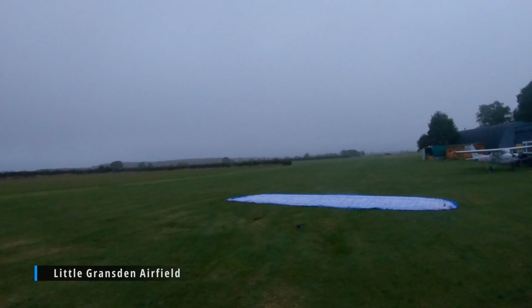If you want to have a nice, calm, peaceful, enjoyable paramotor flight, don't do this. I came here a couple of weeks ago at 6:30 and it was a lot brighter than this, so it's quite murky out. So this is the view.